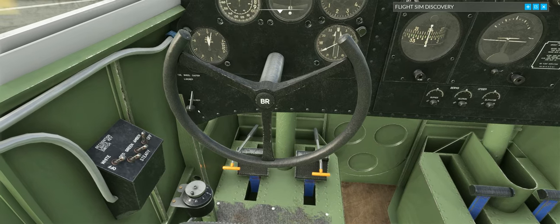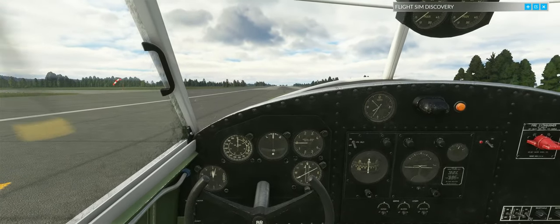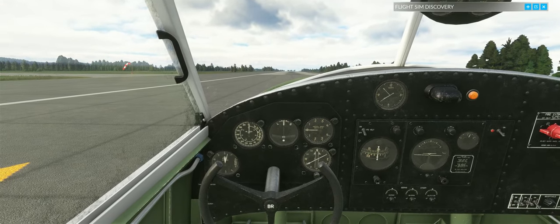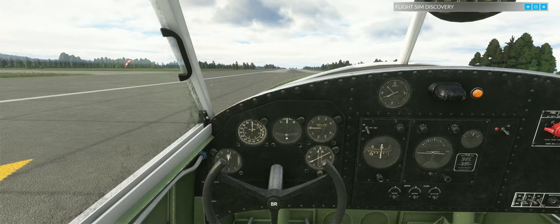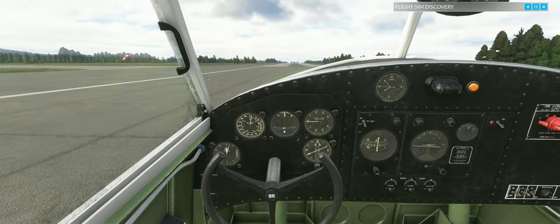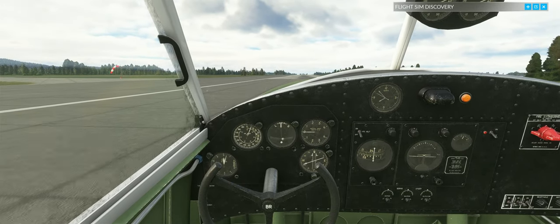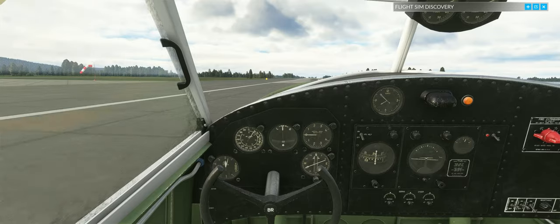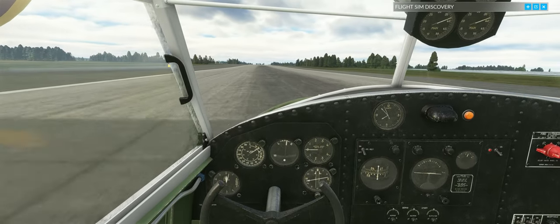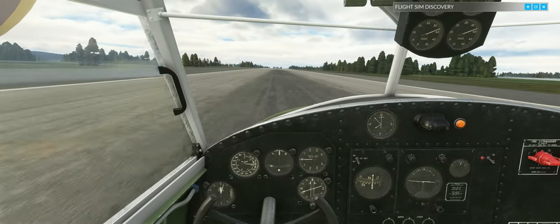We're here in Argentia, Newfoundland, in our Grumman Goose JRF-6. So with all those particulars out of the way, why don't we just get ourselves up off the ground, and we'll talk a little bit about what's on the plan for today and a little bit more about what we're doing here. So we're headed down the runway in Argentia. Get the nose down. Let's try and stay in the middle of the runway.